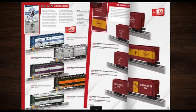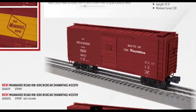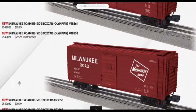Milwaukee Road is famous for making a class of distinctive rib-sided boxcars in their own shops. Lionel is reproducing these cars in 6 different varieties for $79.99 each. The cars will operate on O31 and larger curves.